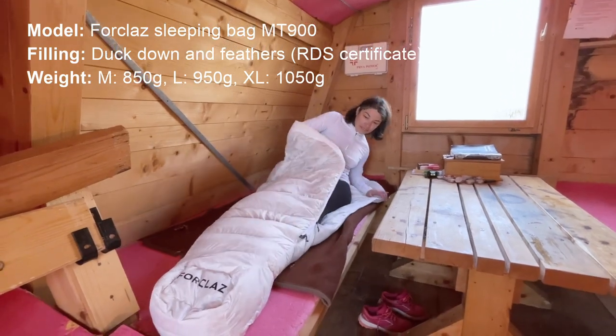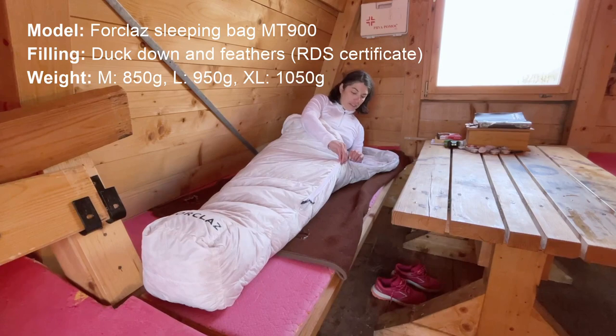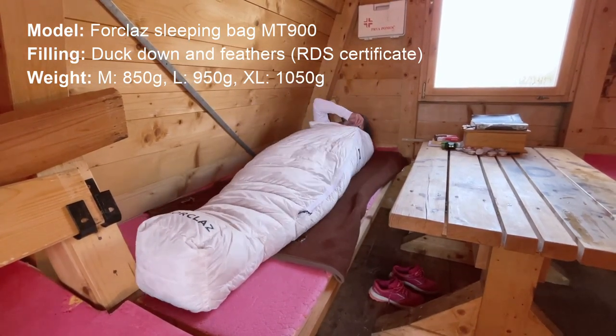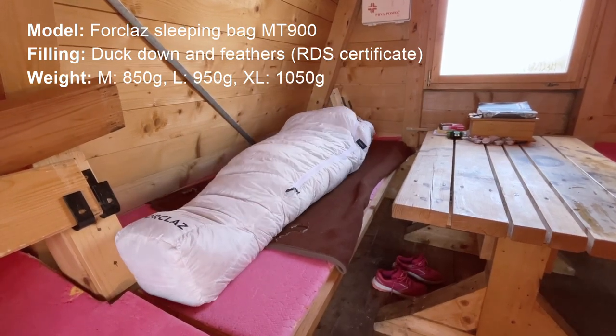This sleeping bag retains heat very well. Also, the mummy shape helps a lot. It prevents cold air from entering. The sleeping bag is light and extremely compressible, so it doesn't take much space in a backpack.